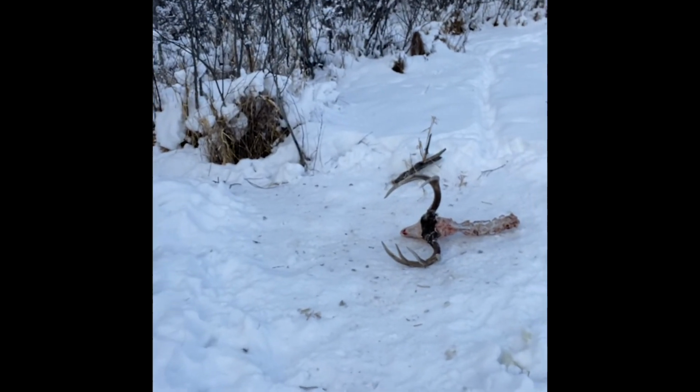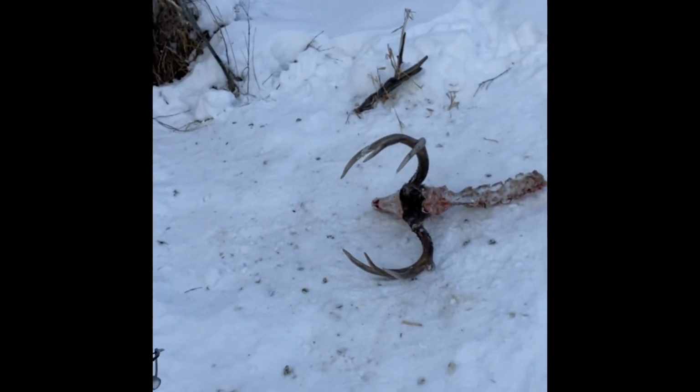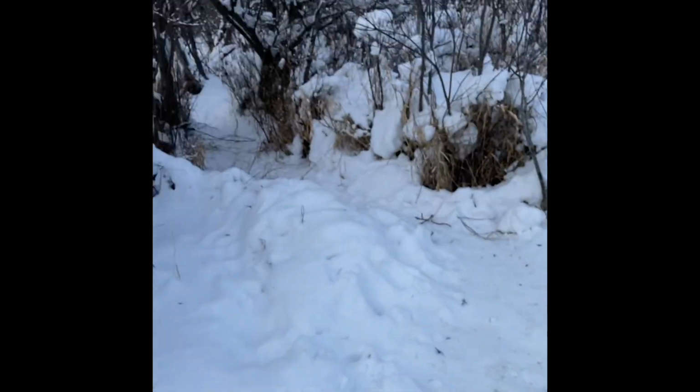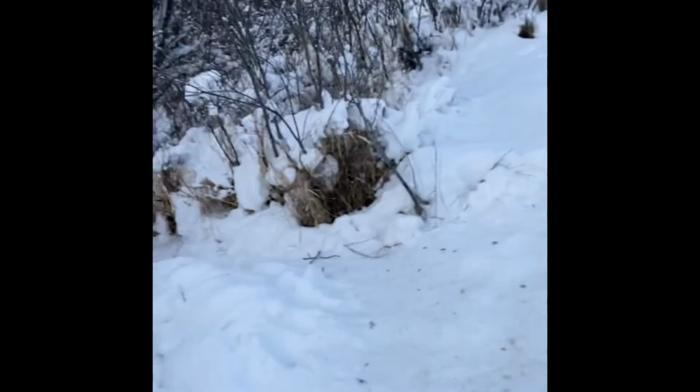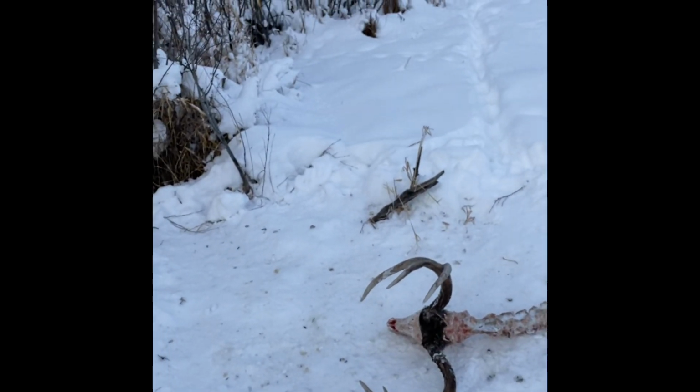Man, that's a nice buck. You can see where he's been eating here, cutting through right there. So I'm gonna set a few snares in there, see what I get. I'm gonna leave this here for now.